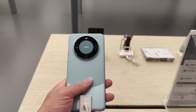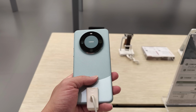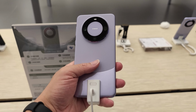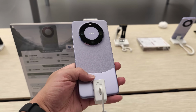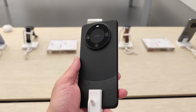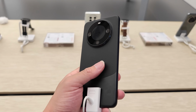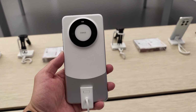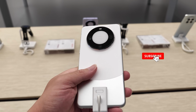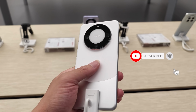So this is, I don't know, just check the green color. Wow, feels really nice. Purple color, it has this kind of leather finish for the upper body. Black one, again, comes with this leather finish. And lastly, this is the white version. Just let me know which one do you prefer.